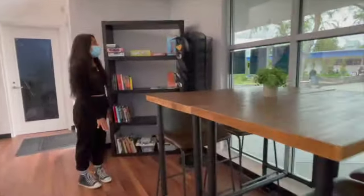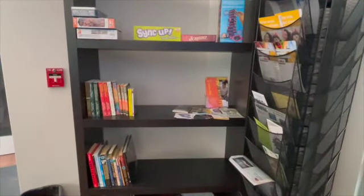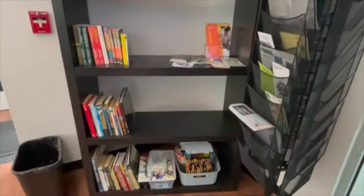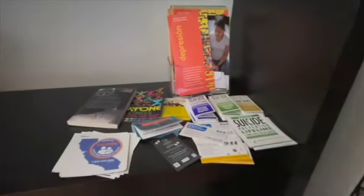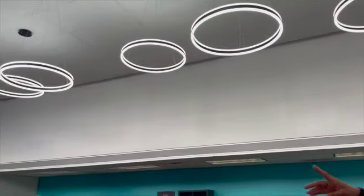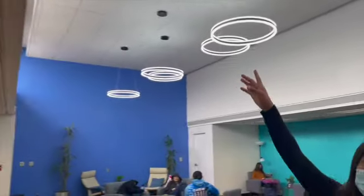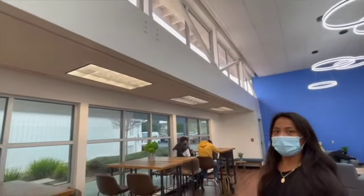We have some pamphlets on this shelf about different types of coping methods. You can see some games, some books, some coloring books, and some stress balls if you need. And remember that there are some resources here like the suicide prevention lifeline and things like that. As you can see, the lights are turned on, so it makes the space very bright. And on this side, we have natural light coming in as well.